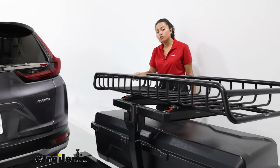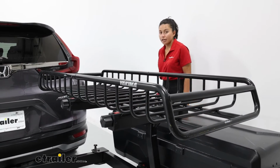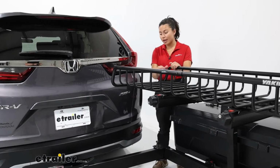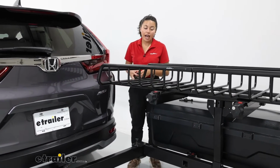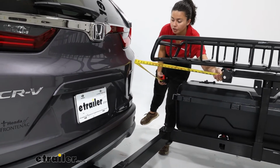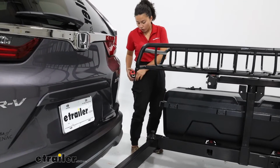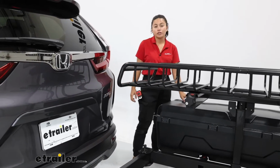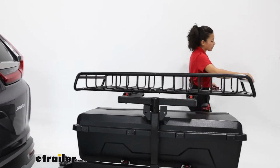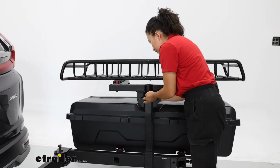So with that whole movement there, it's nice to see that I am not concerned at all about this making contact with the CR-V. In fact, if you were to switch this with the bike rack, there is so much space between that hatch and that basket that it'll be perfectly fine. So we're gonna measure from our top shelf tray to our hatch, and that's going to be a 27-inch distance. So if you are thinking about loading things on there or using other accessories, that's a measurement to be mindful of.